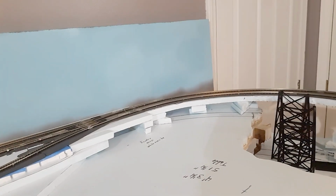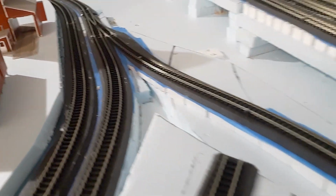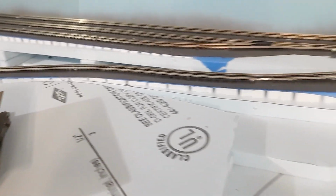Some other stuff that we have been working on. I took and put the auto reverse loop in. This section right here coming down, and it joins in finally. Got that in and wired up for the most part.